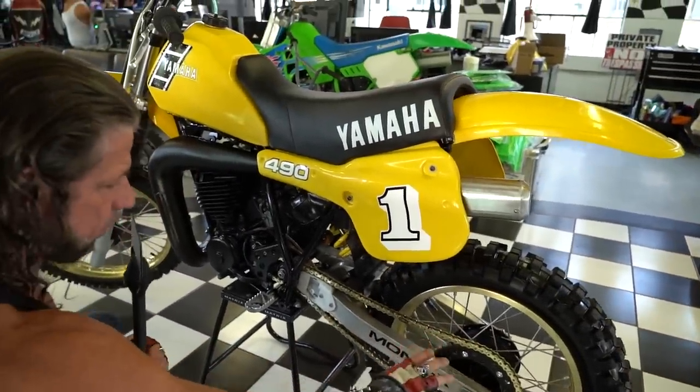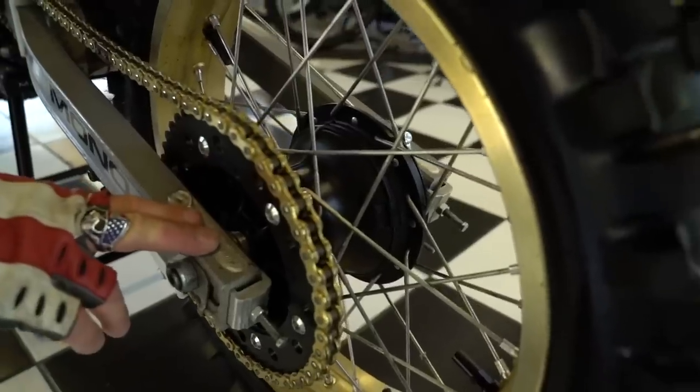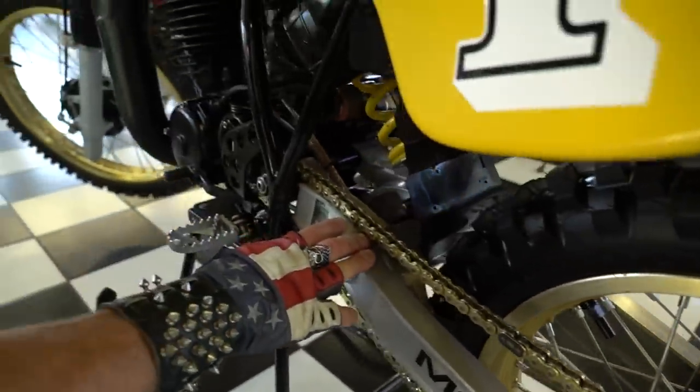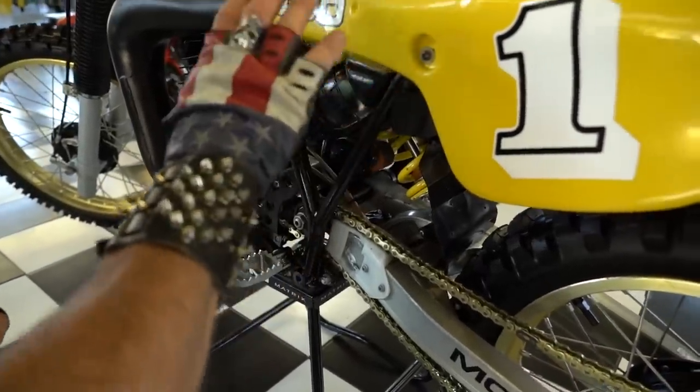The hub has new bearings in the rear wheel, new brake pads, new swing arm bushings, new swing arm bearings, rebuilt rear shock, brand new air filter. The air box is in mint shape.